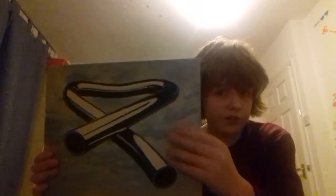Now I'm going to take out two records by artists who you've probably never heard of, or if you're a big music fan, you probably will have heard of, and one's by bands you'll have heard of for sure. First one is a record that everyone must own in their collection, whether or not they like it or not. That's Tubular Bells by Mike Oldfield.